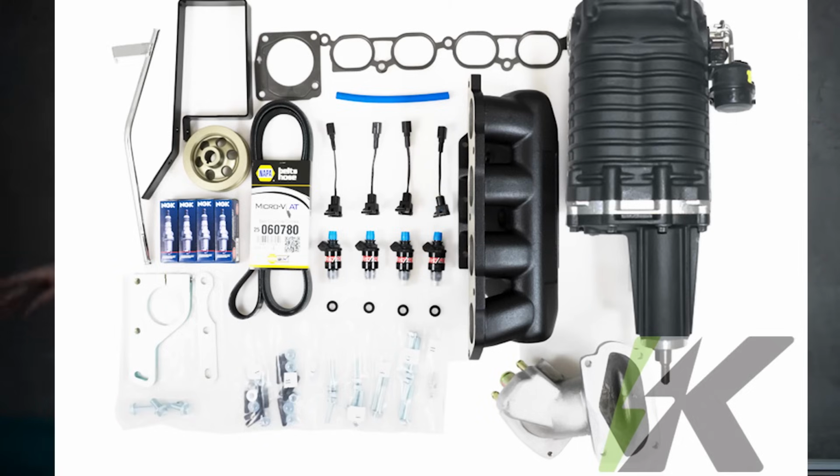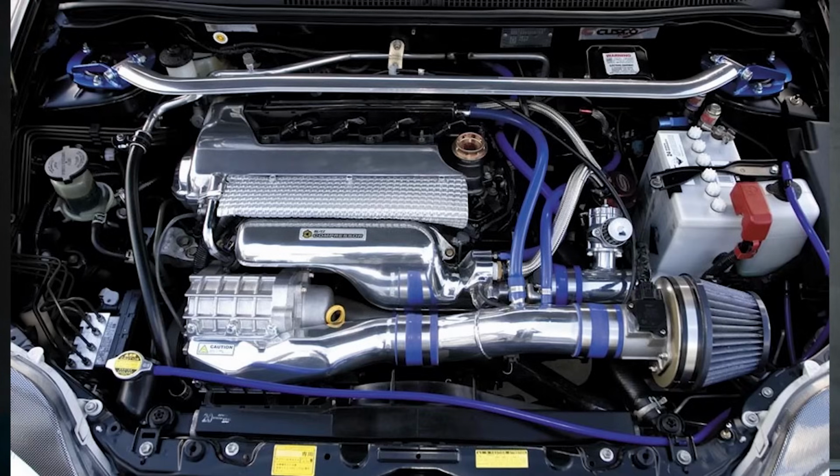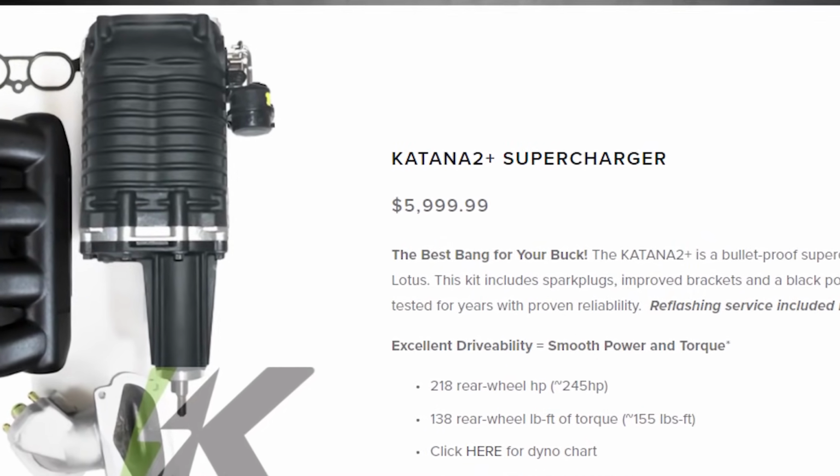There's one called Katana. There was even a TRD one, which is very rare, and so on and so forth. There's a bunch of kits and they're still available new and used, and mind you, they won't be really cheap. You can even get the Eaton one that Lotus used. I mean, there's a bunch of them. Again, they won't be cheap, but you bolt them on and you have fun.